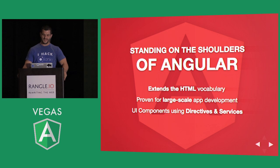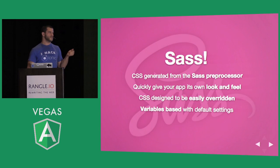It's really awesome. So the question comes out, how are we going to make things look native and all that? Well, we've got Sass with some sheets set up that you just have to go and change some variables, make it how you want it to look, and then boom, you've got your own app that looks the way you want.